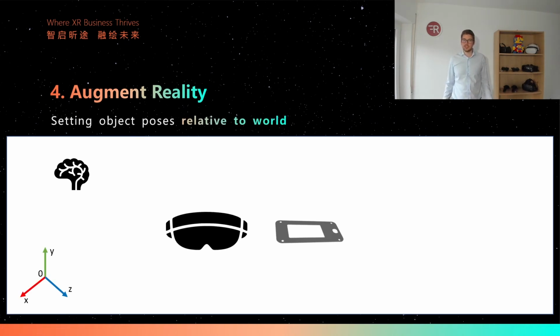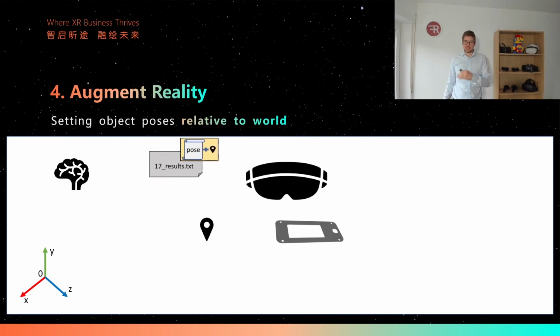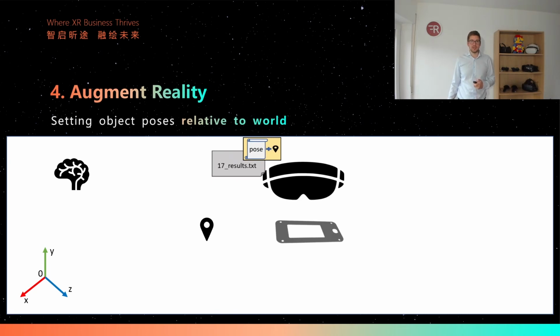Well, we need to set the object poses relative to the world. That means there is a coordinate frame in our virtual environment, in our real environment, where there's a specific point, the zero point, the origin of our coordinate space. Now remember what we're doing. When we're sending information from the HoloLens to our neural network, we are encoding not only the camera frame, but also the position of the HoloLens at the moment when it took this photo. Then the HoloLens moves as the user moves. But we still have the position and the orientation of the HoloLens back when the photo was taken.